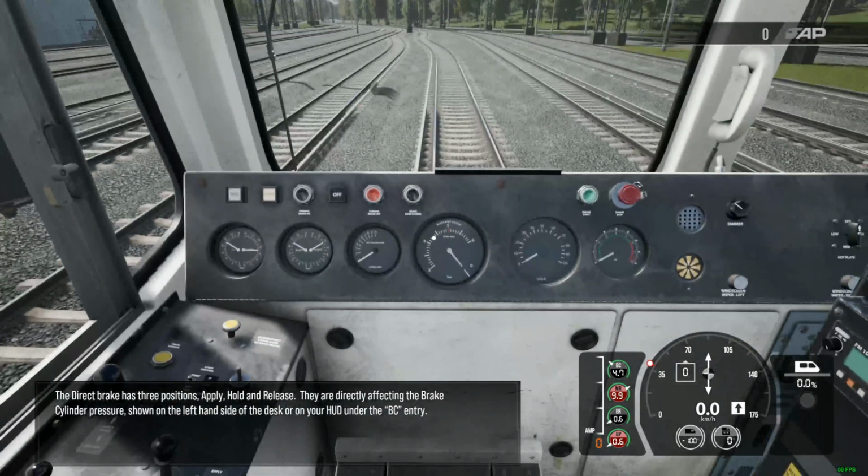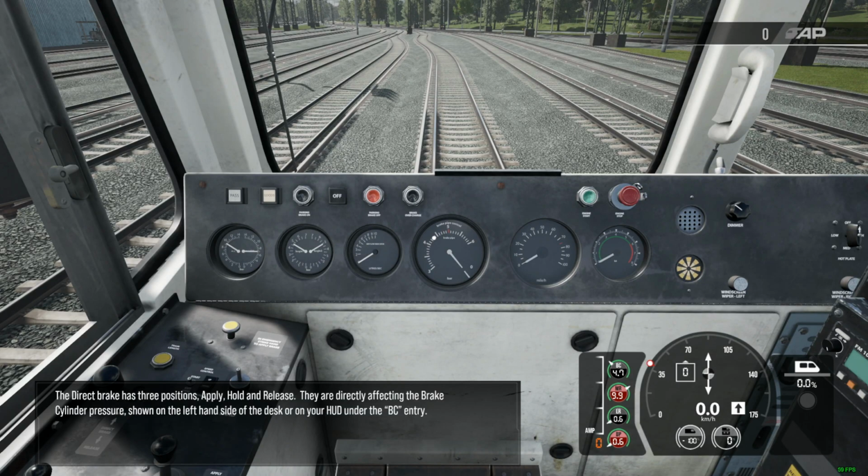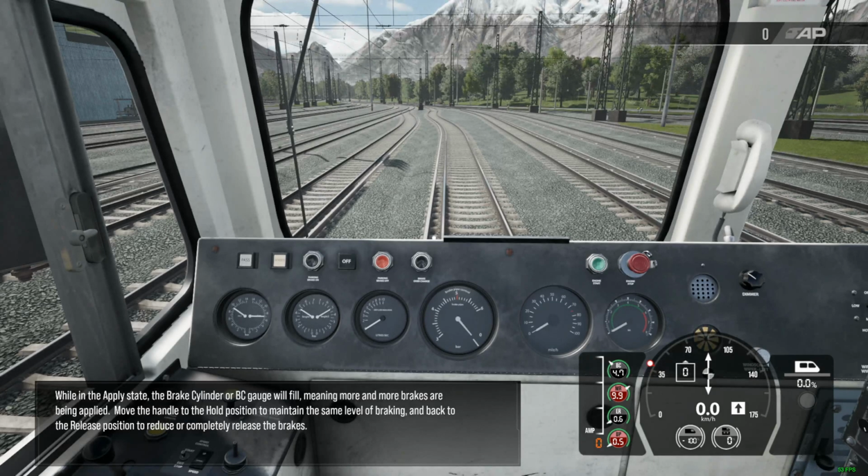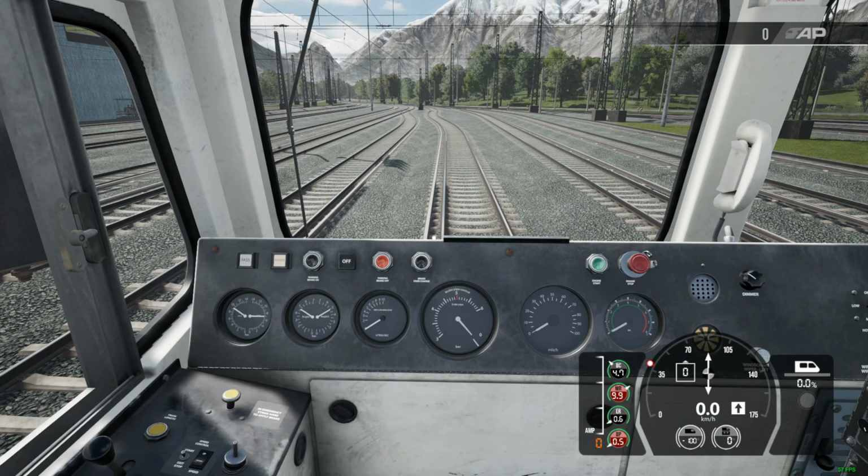The direct brake has 3 positions: apply, hold, and release. They're directly affecting the brake cylinder pressure, shown on the left-hand side of the desk or on your HUD under the BC entry. While in the apply state, the brake cylinder or BC gauge will fill, meaning more and more brakes are being applied. Move the handle to the hold position to maintain the same level of braking, and back to the release position to reduce or completely release the brakes.